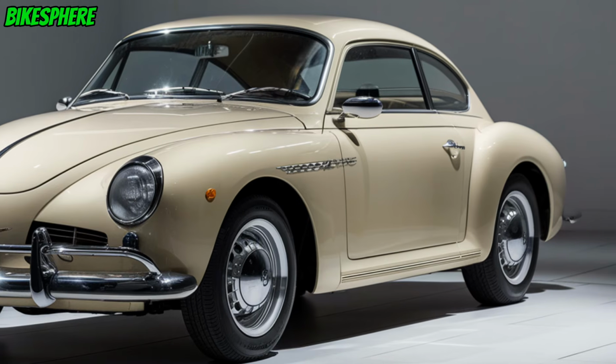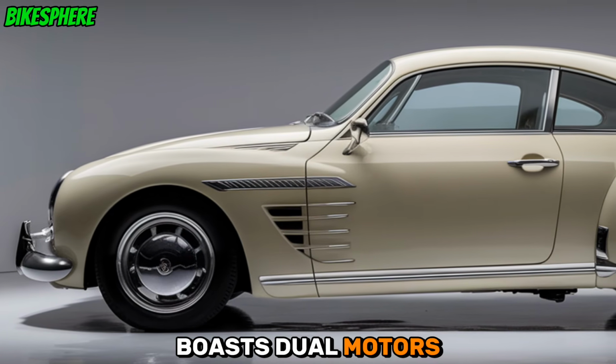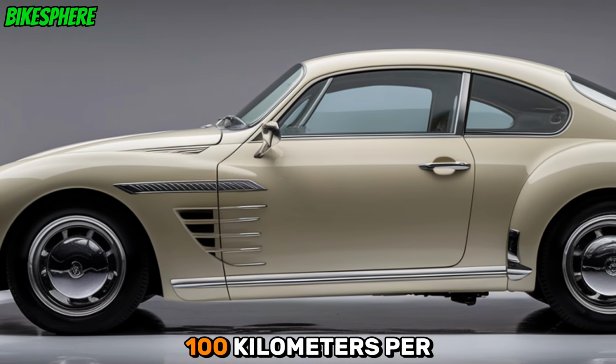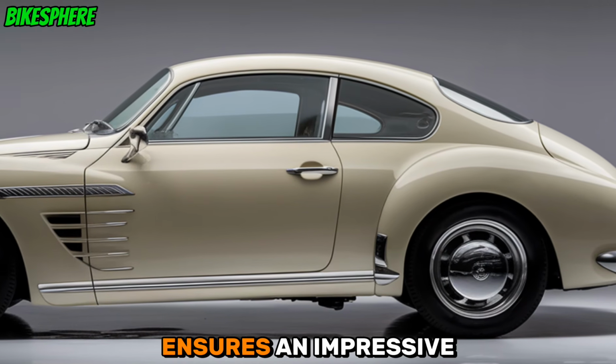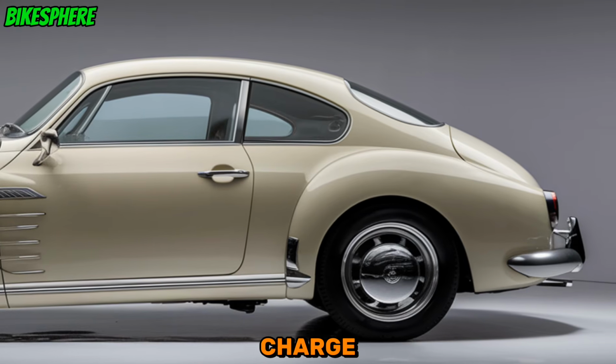The performance variant, known as the Ghia GT, boasts dual motors and 400 horsepower, capable of sprinting from 0 to 100 km per hour in just 4.2 seconds. A 77 kilowatt-hour battery pack ensures an impressive range of around 520 km on a single charge.